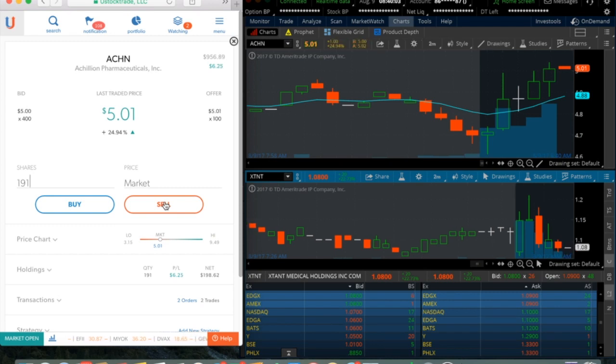And this is definitely something I like about UStock. I'm able to scale in and out of positions and at first approach the trade with a small share size. And then if it actually does what I want it to, I add more. I think this is the best way to trade. It's the safest way to trade.